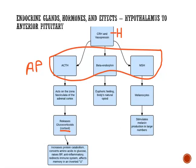Sometimes you may have seen cortisol shots for when people have inflammations. It helps redirect the immune system to more of the periphery, so like literally closer to the surface of your skin. And it affects memory in an inverted U fashion. What an inverted U means is something like this, where there's some optimal level of memory with cortisol levels, right?